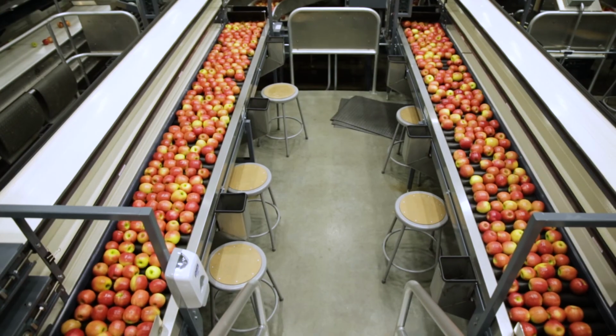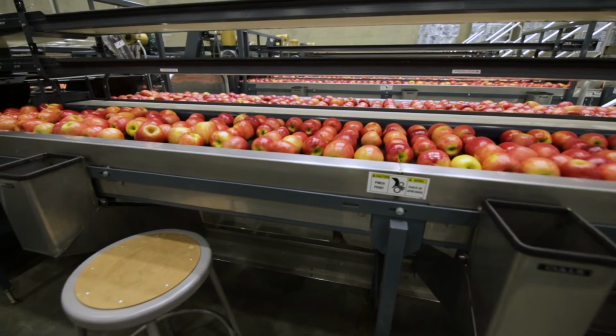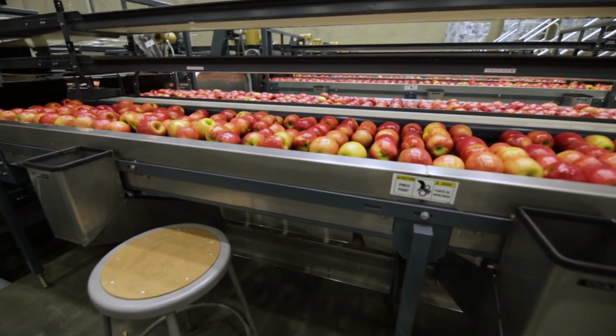Spectrum's proven really great results in displacing labour in the packhouse. At Washington Fruit in the USA, we removed all pre-graders before the machine, and at Titan Farms, a peach packhouse in South Carolina, they've reduced their manual graders from 48 right down to 12.